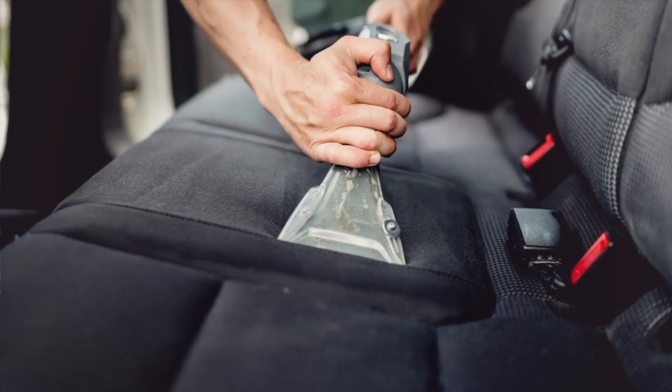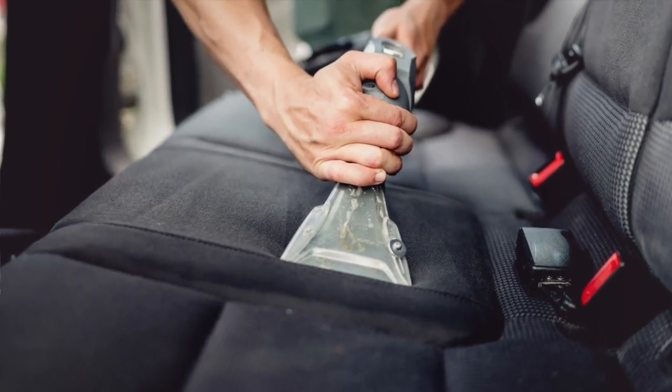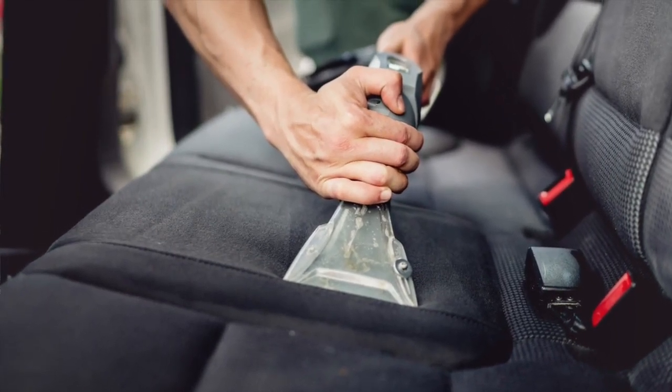It's really important that you don't attack a carpet or upholstery with the extractor before you vacuum, because you really got to get that dry soil out before you put any wet soil in there. And you don't want to oversaturate.